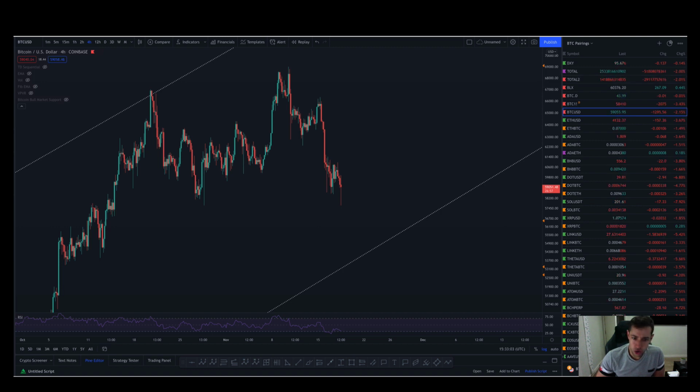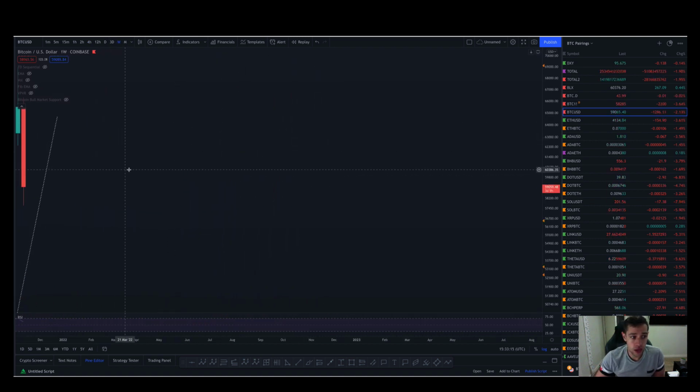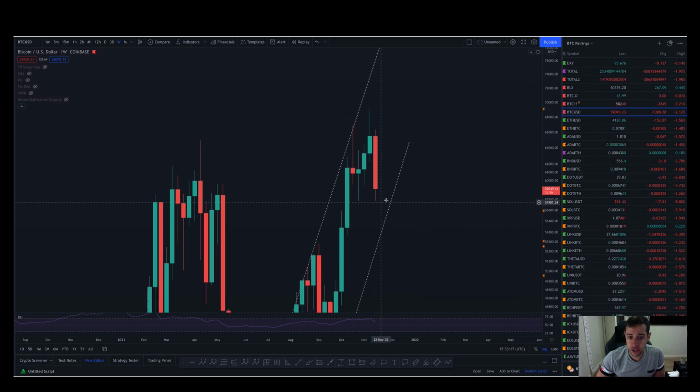Hey, quick update on BTC price action currently, and maybe what levels you should be looking out for. Look, nothing's really changed since the weekly, which is at the minute looking pretty bearish, but we haven't actually closed the week. We've still got another 4 days. We're about halfway through the week.